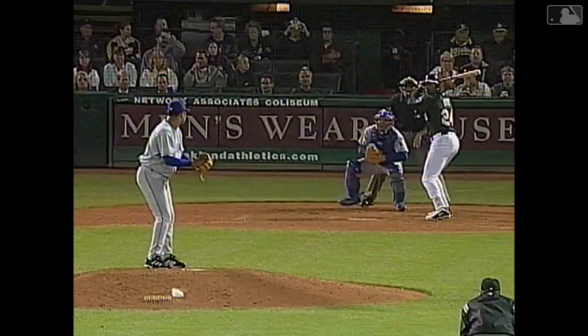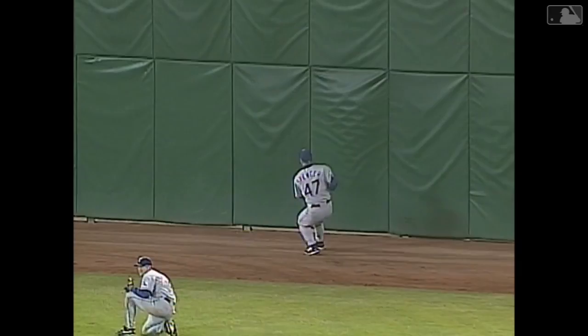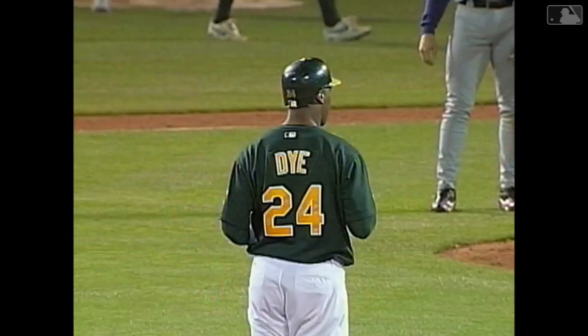Jermaine Dye here, towards the gap in right center field. Get down! Here comes Singleton around third. The Oakland A's are going to tie the game. Singleton is in.